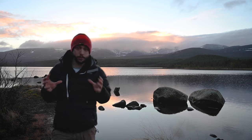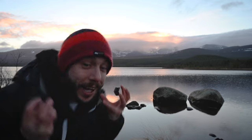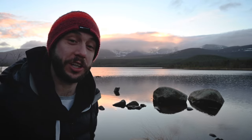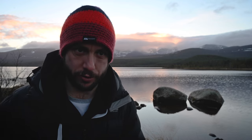What an absolutely beautiful morning here at Loch Morlich. So good. It's so beautiful and it's so still and quiet and peaceful. And yeah, I'm so happy with some of the images that I've already got. I'm pretty chuffed with them. So compositionally, they're quite nice actually. They're quite balanced, which is something that I've struggled with in previous images and previous videos. They've been a little bit off balance, but I feel like these might be a little bit better.